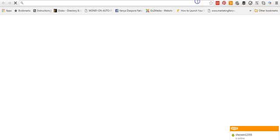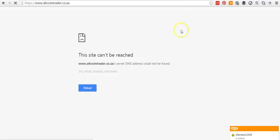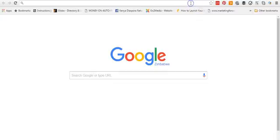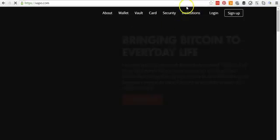I think there's Altcoin Trader. It's easier, and friends are using this website to buy Bitcoins. This is the website. And there's also what is known as Zapper. There are quite a number of them, but I'm going to explain the ones that I use, the ones that I'm familiar with.